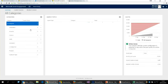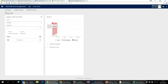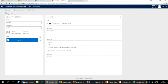So what we've got is a number of different searches and categorizations of those searches that I've already set up. So for example, in my lead section here, I've got a search for people saying that, if I look at this, people who are saying they hate my bike, because I'm now going to use that to find those and push those into CRM as a lead, and then create that as a lead and then try and sell them those bikes. I don't want people who are saying they love my bike.